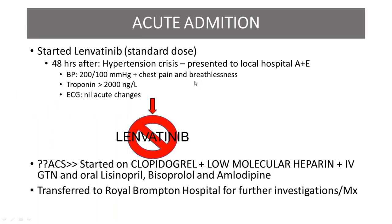Now, what happened with this lady was a very unusual syndrome. So she started lenvatinib, at the standard dose, and within 48 hours she had a hypertensive crisis. Her blood pressure went up to 200 over 100, associated with cardiac chest pain and breathlessness, and therefore we advised her to initially go to her local A&E for an immediate assessment, because that was the closest point of contact and safety. There, her resting ECG did not have any acute changes, but she had a very high troponin of over 2,000 on their assay. So clearly we advised them to stop lenvatinib, to start managing this as an acute coronary syndrome in the context of being recently started on a tyrosine kinase inhibitor, and also to manage this hypertensive crisis.